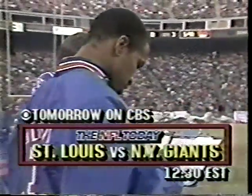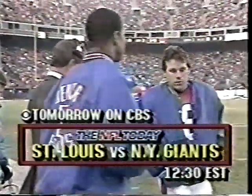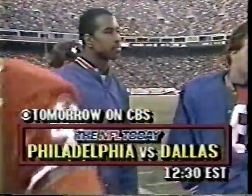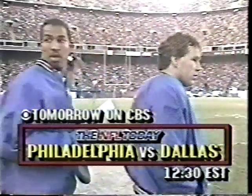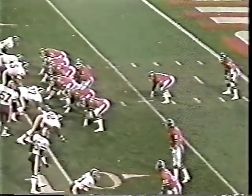The Giants entertain St. Louis tomorrow. The NFL today begins at 12:30 Eastern time. The Eagles will be at Dallas. Dallas still with faint hopes. The Giants looking for that home field advantage throughout the playoffs.